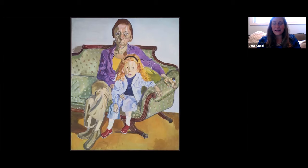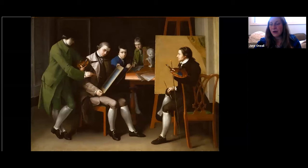So when you look at something like this, which is an image by an artist named Matthew Pratt, called The American School from 1765. So this was what artist training looked like, and it certainly didn't include women. So a lot of times when you see successful female artists, it's because they were either married to an artist or the daughter of an artist.